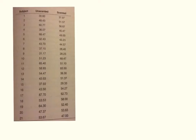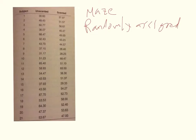So what we have here is some individuals who were randomly assigned into taking kind of a menial task. It's like they did a maze. And they were randomly assigned to do scented or unscented first or second. Some were randomly assigned to do the scented first, and some were randomly assigned to do the unscented first. And then after they were done with the one, they did the other one.